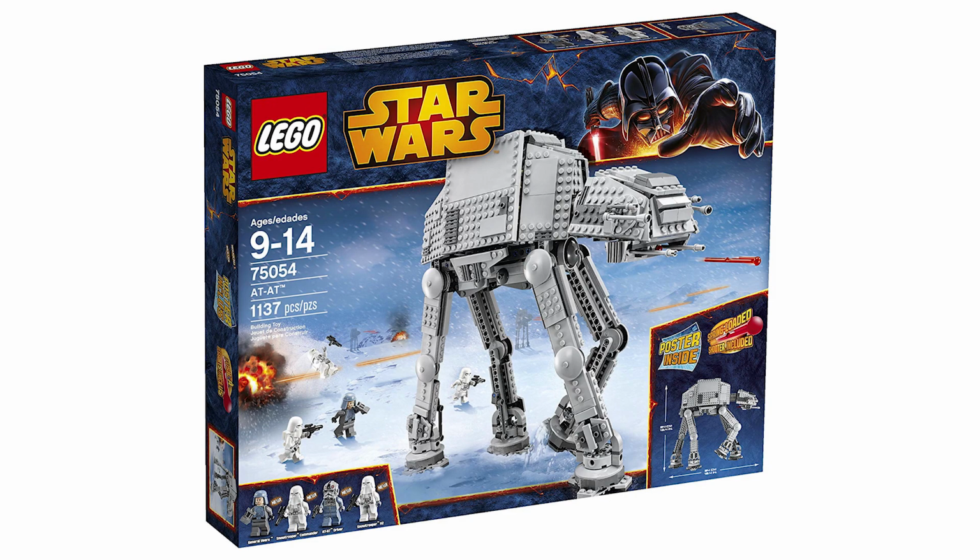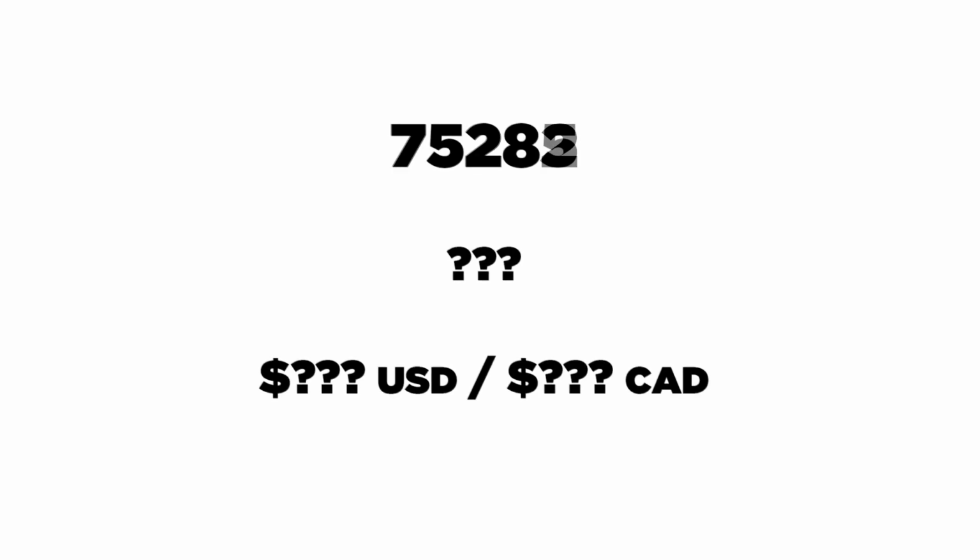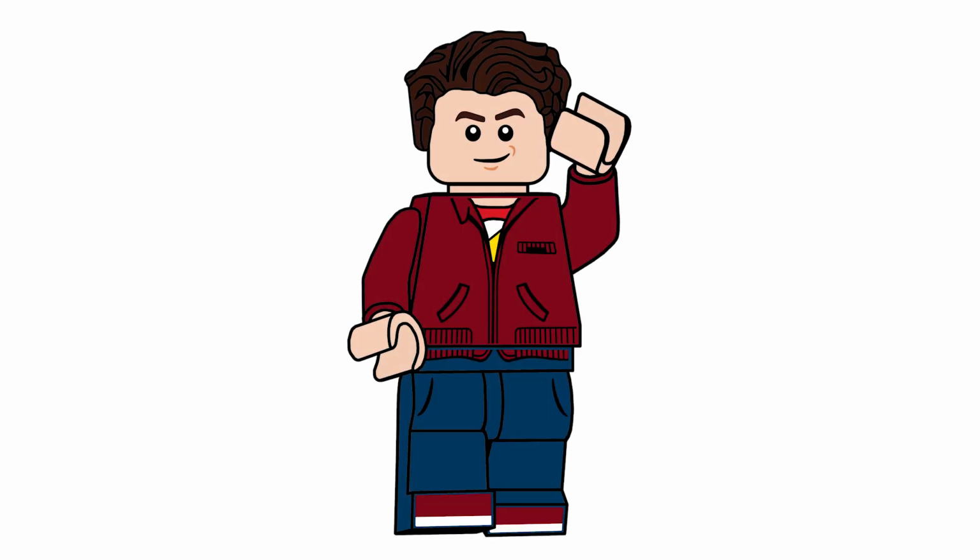But let's talk about the thing that I mentioned a couple times here. So we do actually skip over 3 sets, and those are set number 75282, set number 75285, and set number 75287. Now what could these be? Well, these could be retail exclusives. These could be just sets that maybe weren't shown off at the Nuremberg Toy Fair, which could be where this information is coming from. It could also be that some of the names and different things are from leaks and the prices, so I'm not really too sure what these are going to be.